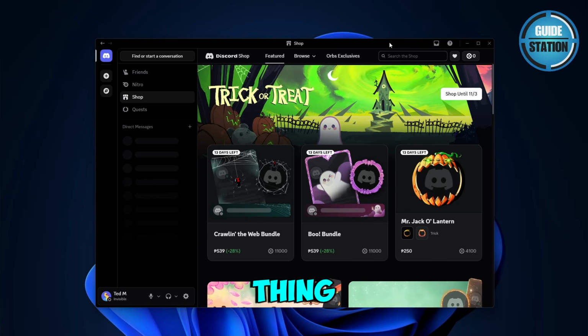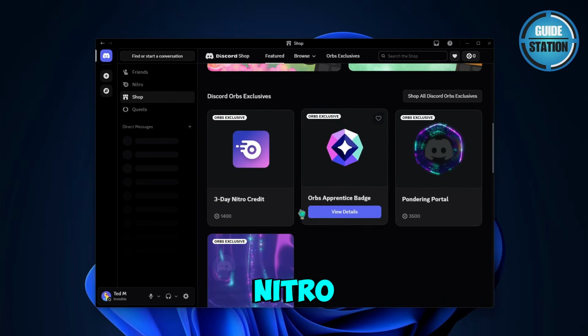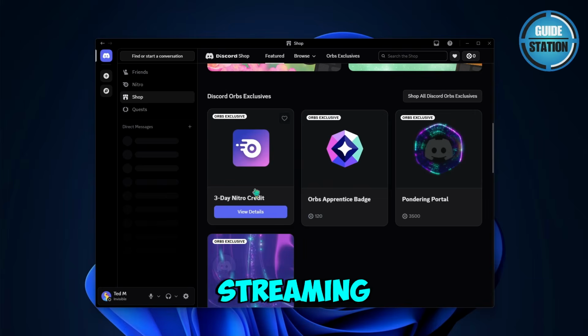The first thing, and probably the best thing you can buy with orbs, is Nitro credits. These give you temporary benefits, things like better streaming quality, custom emojis, and higher upload limits, without needing a paid subscription. You'll find these Nitro credits inside the Orb exclusive section of the Discord shop.